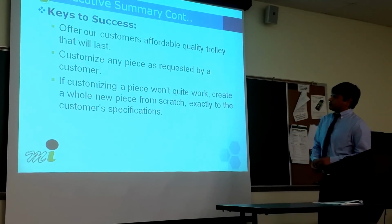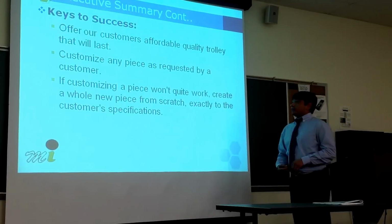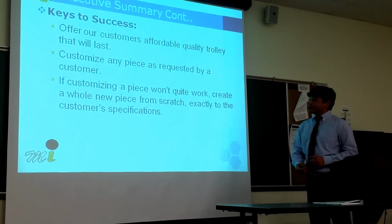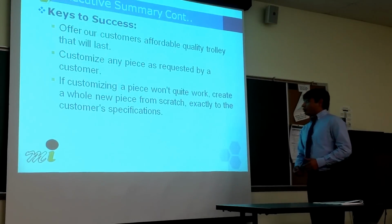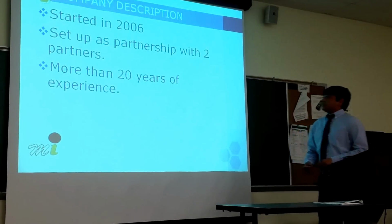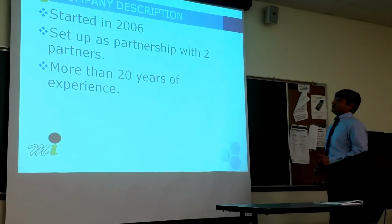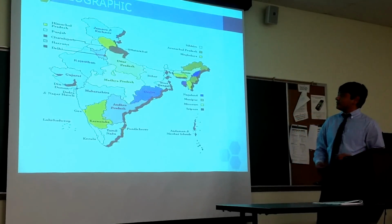Some of the keys to success: offer our customers affordable quality that will last longer, customize any piece as requested by a customer, and if customizing a piece won't quite work, create a whole new piece from scratch, exactly however the customer wants. Coming to the description: started in 2006, set up as a partnership with two other partners, more than 30 years of experience.